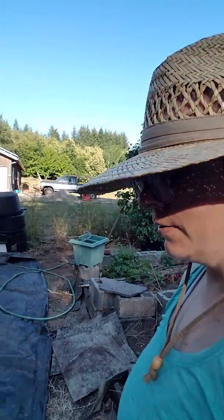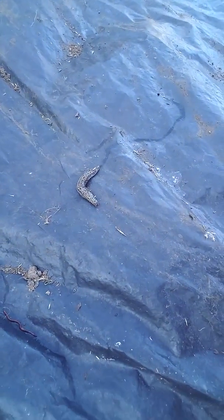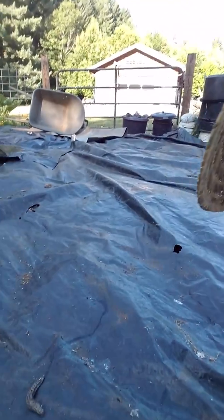I have eyeballs. This guy. Can you even see that? It's a slug. Oops. Sorry, worm. Just trying to put you somewhere where you won't die of getting fried.